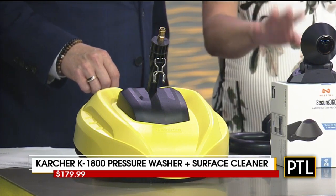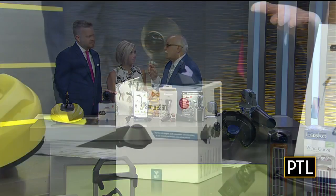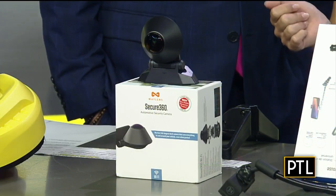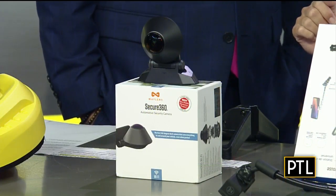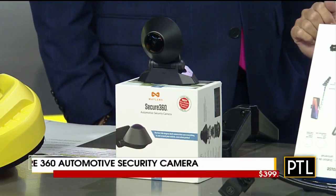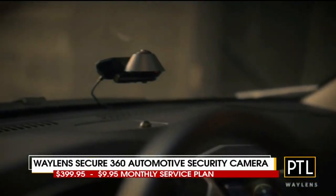All right, so here we're talking about a camera in your car. This is a dash cam. We've seen a lot of this lately. Yes, and there are a lot of different ones out there. This one is fun. I've tested this thing. It's amazing because it's 360 degrees. Let's say you park it at the airport. It's constantly on guard, constantly watching the car.